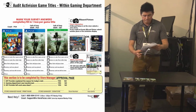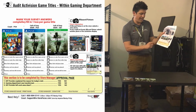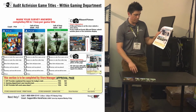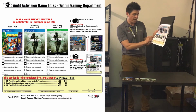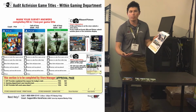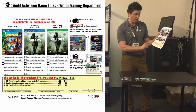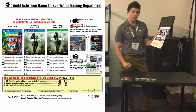on the approval page, because the approval page looks like a survey. You want to make sure to fill out the answer for each of these games based on the experience at that store. To explain that a little bit further, for example, the Crash, if the game was on the sales floor upon arrival, you'll want to check that box. Make sure to fill in the box fully, because when we're auditing your approval pages, it will help us clearly identify your answers. However, if you use the dummy card to put up on the sales floor, indicate that box.